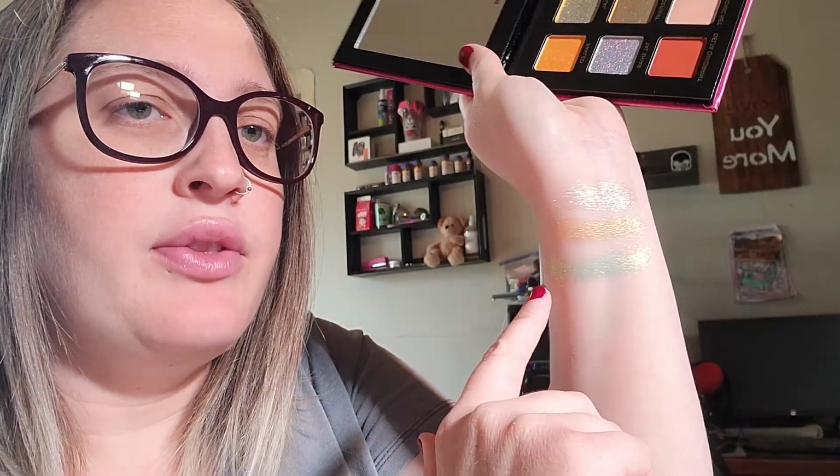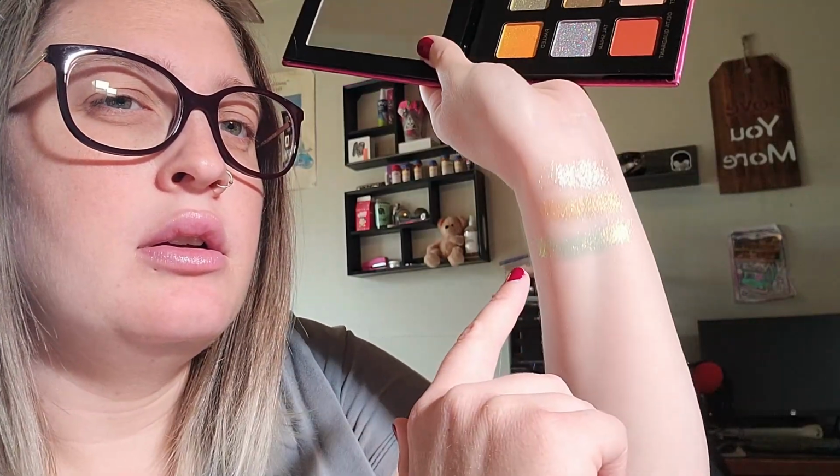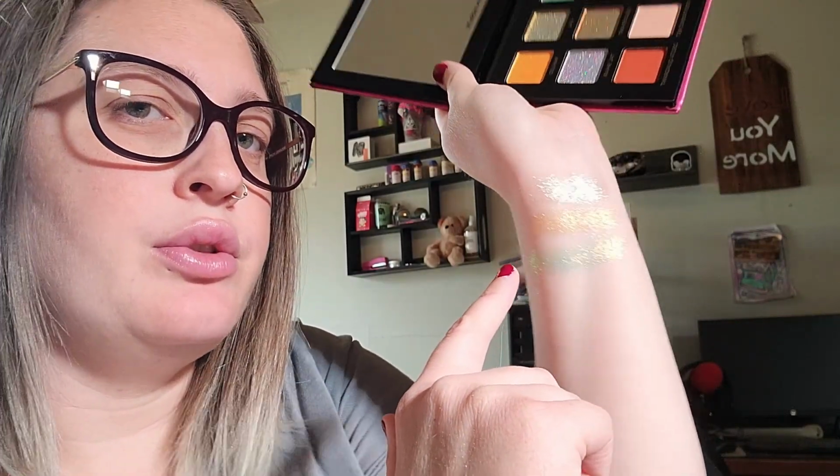But that is that shade right there, Riza. Very pretty, kind of like a gold undertone. Some of these are kind of hard to describe. They're very shimmery and multi-chromy. Let me see.